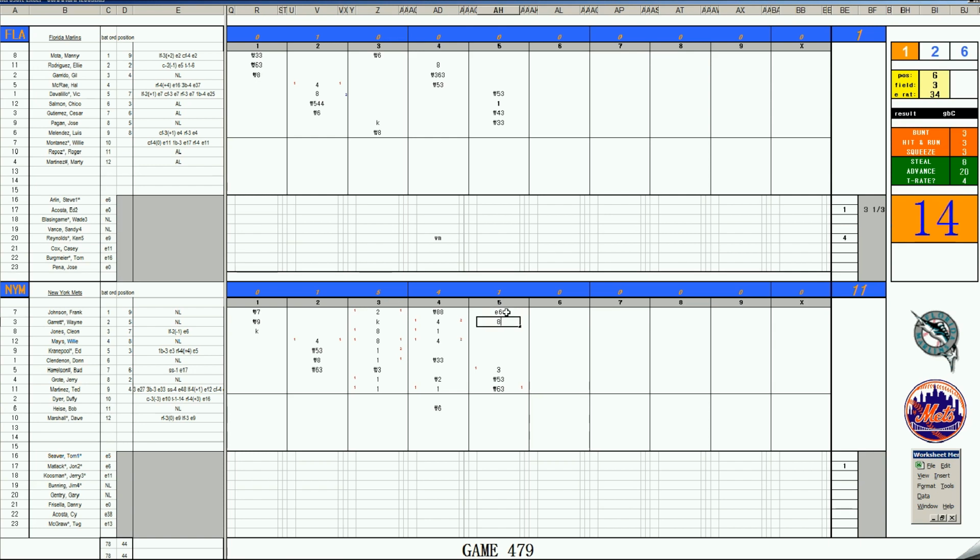Wayne Garrett, 1-8 against a lefty, is a walk. There are still 2 men on for Cleon Jones, who grounds to short. 11-1, we go to the 6th. Matlack might have a short day to allow his bullpen to get some use.